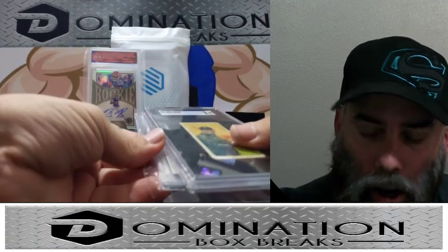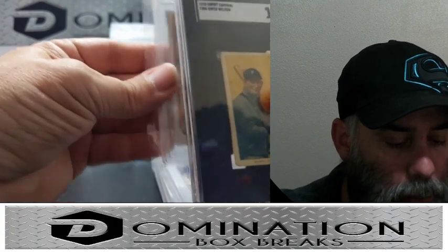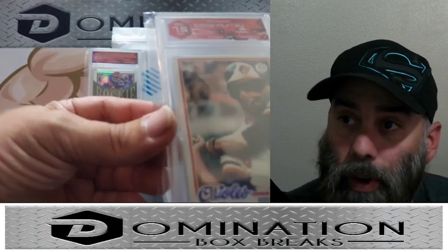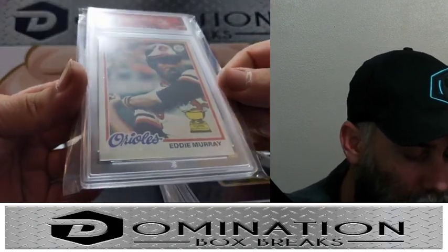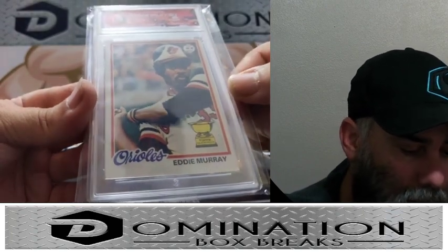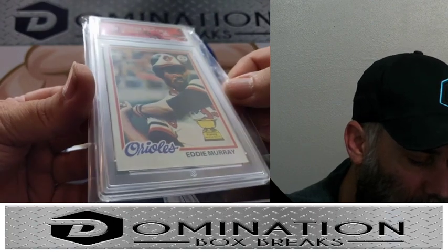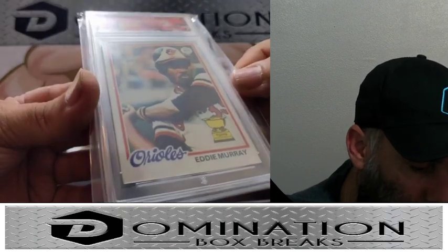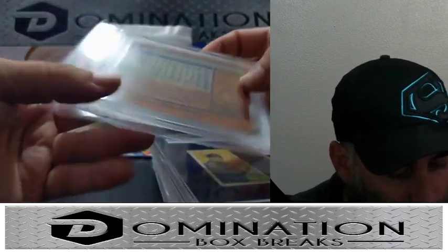Our second card we got is mine, a 7.5 Eddie Murray rookie. It's got 7 corners, 7.5 edges, 8.5 surface, and 8 centering. I thought the centering was pretty decent. I can see it's off a little. Oh, the up and down is much worse than I thought. I was looking left to right. Yeah, that centering is not as good as I thought it was.